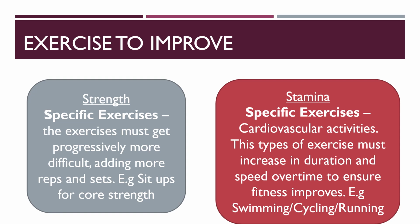Because if you do the same exercise every single day, you're not going to push your boundaries. You're not going to improve your strength. So it has to get progressively more difficult. Similar idea with the stamina. It's about describing a cardiovascular activity. It might be swimming, cycling, running, or it could be just performing a dance phrase over and over again. It must increase in duration, and it might increase in speed over time to ensure the fitness improves. What I've just said about strength applies to stamina. It must get longer over time, and it might get harder over time, so that stamina is improving by getting progressively more difficult.